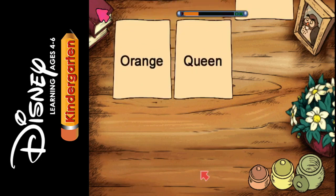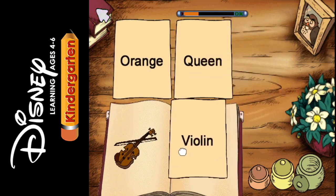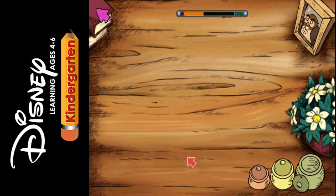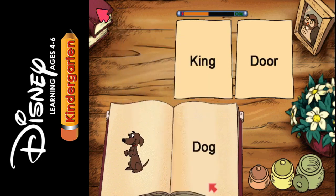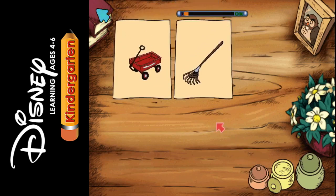Are you ready to read more words? Violin. Brilliant! Violin. A violin makes beautiful music. I'd say we're ready for a new set of pages. Splendid! That's exactly right! In this level, you'll choose the picture that matches the word in my book. I'd say we're ready for a new set of pages.